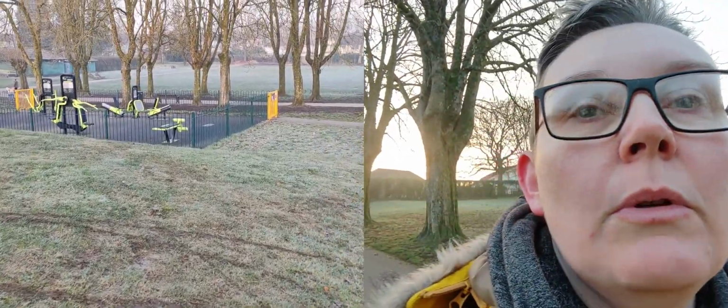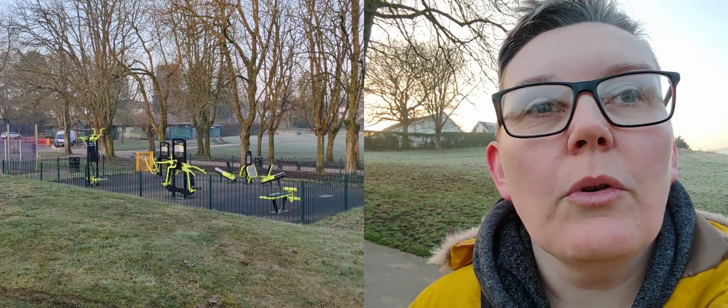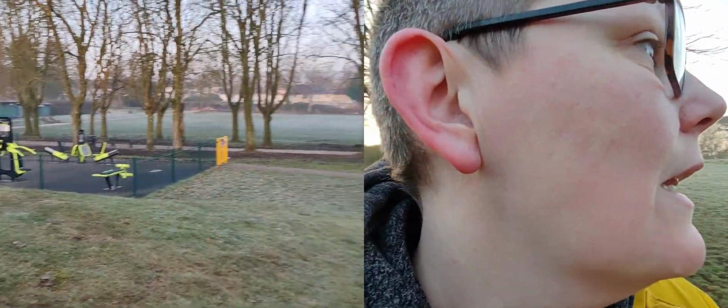So many people pay so much money for gyms, and you get fresh air as well. Also got basketball courts, which is really cool. And then we've got sort of like, I don't know what you call it, a clubhouse over there. That's what we used to call it back in the day, clubhouses.